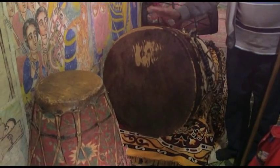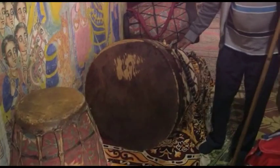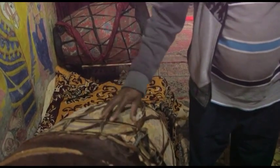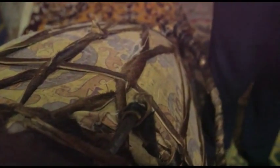The meaning it has is, this is the body of Jesus. When Jesus died, this is the clothes they used to cover him with when they buried him. And this is when they wrap him.